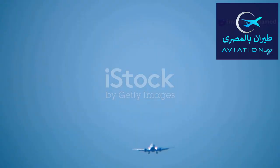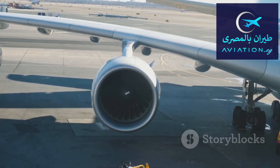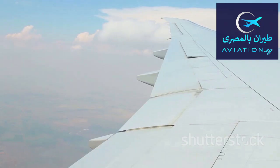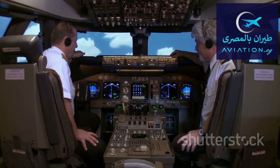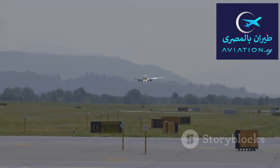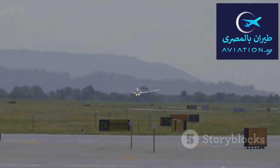And there you have it, the fascinating principles that keep two-engine planes soaring through the skies. We've delved into the world of lift, thrust, drag, and weight, the fundamental forces that govern flight. We've explored how the ingenious design of airfoils manipulates air pressure to generate lift, how powerful engines provide the necessary thrust to overcome drag and weight, and how control surfaces allow pilots to maneuver these magnificent machines with precision. Remember, modern twin-engine airplanes are designed to fly safely even if one engine fails.